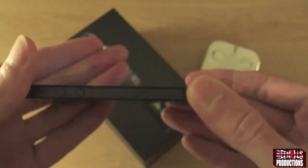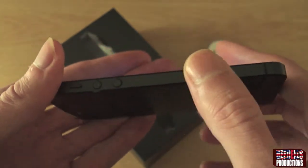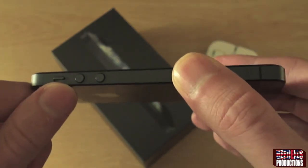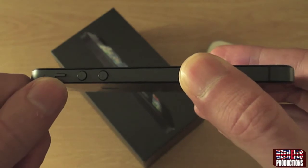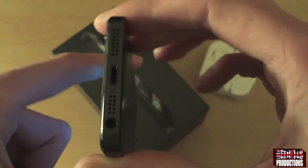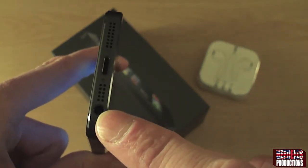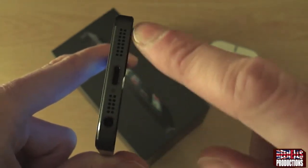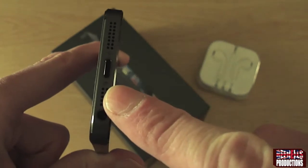Now if we look along the other side of the phone, you've got the volume up and down rockers here, as you can clearly see, and you've got the mute control there to switch your phone on to mute. Looking along the bottom of the phone as well, this is where the new headphone jack is now placed, all on the bottom, and then you've got microphone and speaker grills here along the bottom as well.